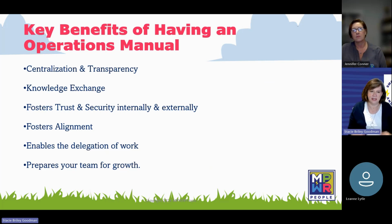It also enables the delegation of work. As small business owners, we take on a lot of roles and responsibilities as we grow our business. If you don't have things documented, it's very difficult to transition that over to somebody else. This day and age, it doesn't have to be on paper. It actually can be on video. In my old age, we used to go to the library and check out books and read articles. Now you just go to YouTube and listen to a video like you're doing today. That helps to transition information, and it allows you to train somebody up and delegate that work down. And then it prepares your team for growth.